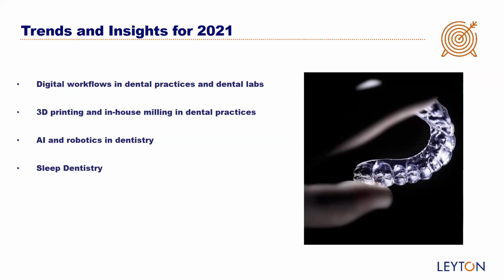So as we had mentioned before, dentistry is an industry of innovation. We've seen lots of changes throughout the years and it's going to continue. And here are some of the trends we recognize going into 2021. Digital workflows and practices and dental labs, 3D printing and in-house milling in dental practices, AI and robotics in dentistry, and sleep dentistry.